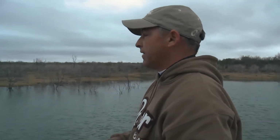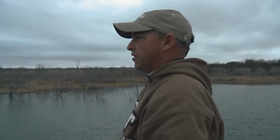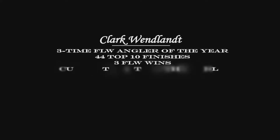That's the task we've got today, to try to figure out, are the fish gonna be deep, shallow, or somewhere in between? We're gonna start out going shallow. The fish ought to be moving to the backs of the creeks, and that's where we're gonna start. We're really just gonna try to cover water. We're gonna throw a spinnerbait, a square bill crankbait, and then maybe flip some. We've got some scattered bushes, scattered brush in the water.